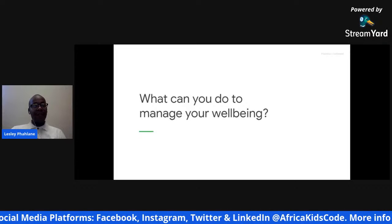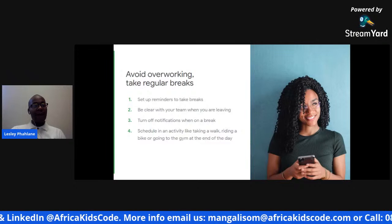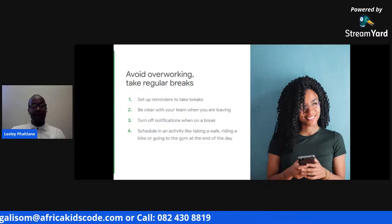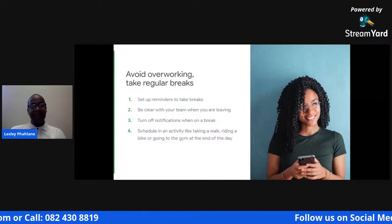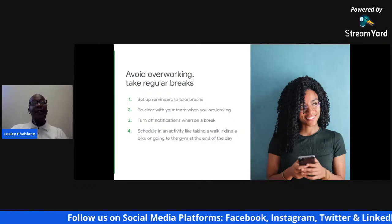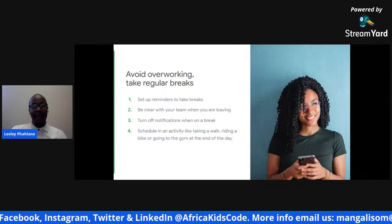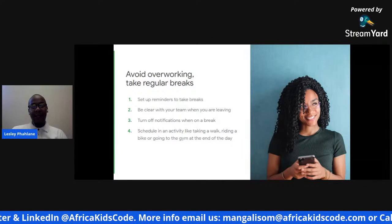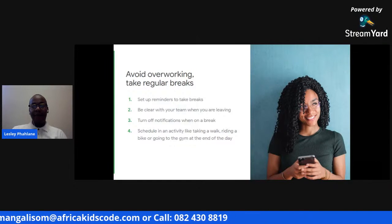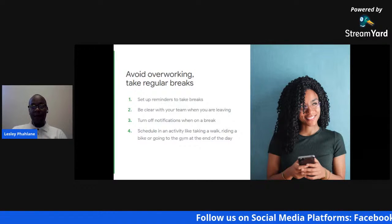What can you do to manage your well-being? Avoid overworking and make sure that you take regular breaks. One of the reasons many managers don't approve of remote work is they fear employees will slack off without that physical in-person oversight. But in fact, the opposite tends to be the reality. Remote working can result in overworking. When your personal life and your work are both under the same roof, it's harder to switch off.